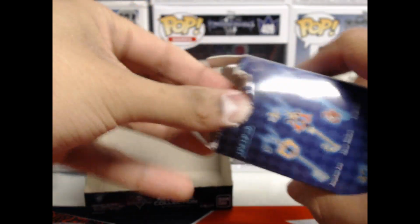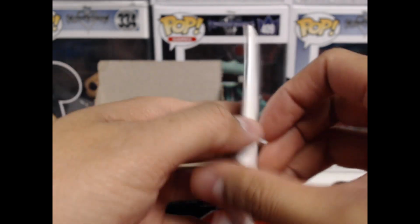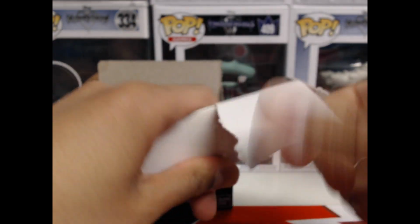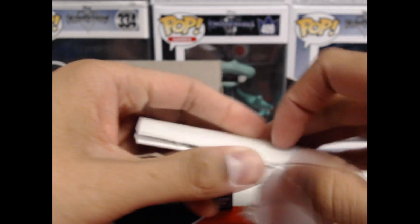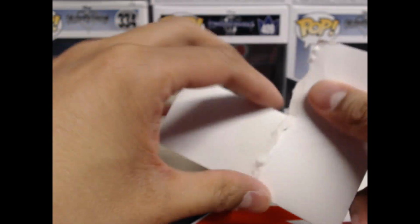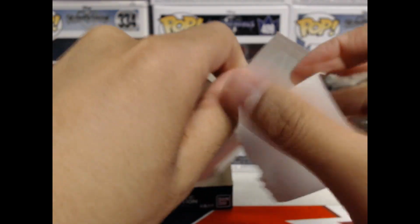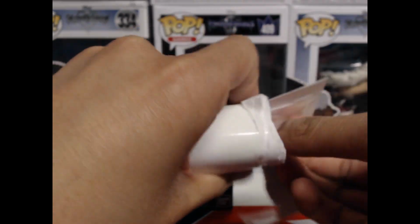So let's go ahead and open the last one and see what we can whip out here. I'm hoping this is Oathkeeper or the Kingdom Key. I would be super satisfied if it was either of the two, because honestly we pulled four of them, and four out of six is not bad, but it would have been cooler to get all of them, because it would have looked like one whole, complete box where we didn't have to do anything more. Oh, I think I know which one this was.